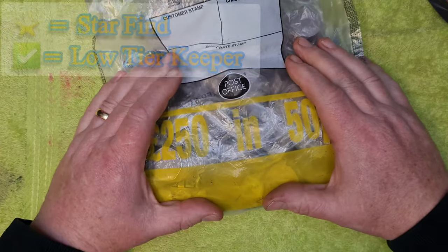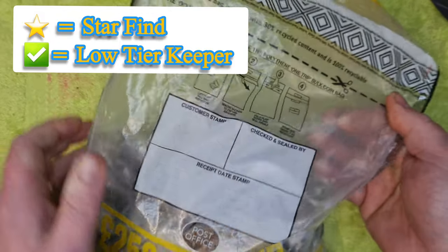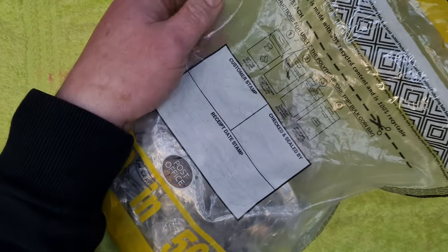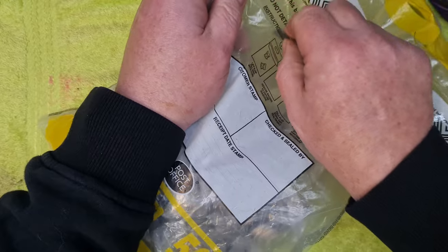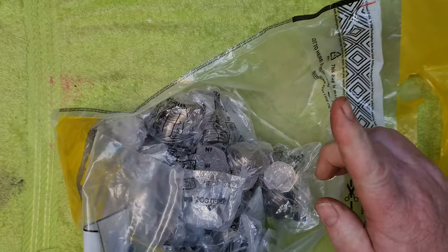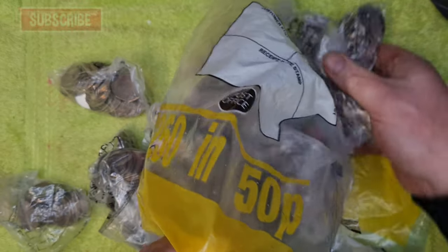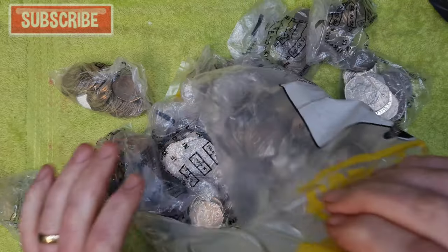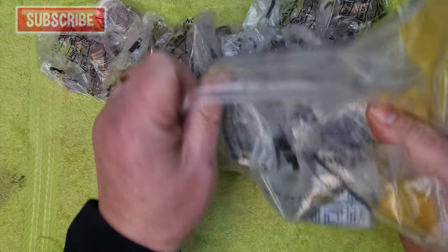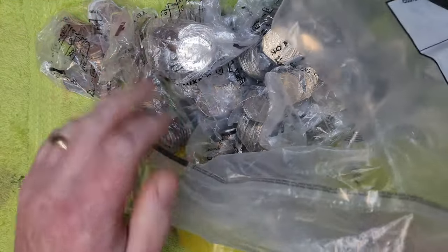Master Temple's here. 250 quid, a 50p from the post office. No markings or anything like that on there. And I can't even find my scissors, so I'm just going to have to use a craft blade, because I do a bit of craft. Oh no, what have I done to the bag? Anyway, let's get them all out. I am recording, yes. Absolutely totalled the bag. Use scissors, folks, in future. Should find the scissors. Right, we're all out.